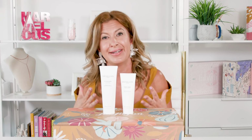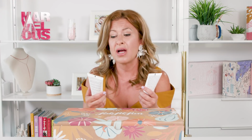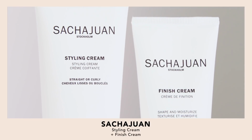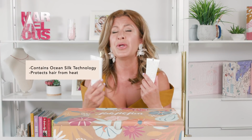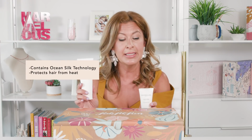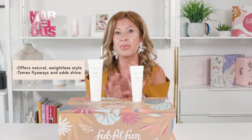We have another dynamic duo for you guys. This is from Sashawan, a really beautiful hair care line out of Stockholm. You're gonna get a styling cream and a finishing cream. The styling cream makes your hair really shiny, beautiful, and protects your hair from heat. And the finishing cream will add almost like a weightless definition for a beautiful finish. Both of these products really do a bit of magic.